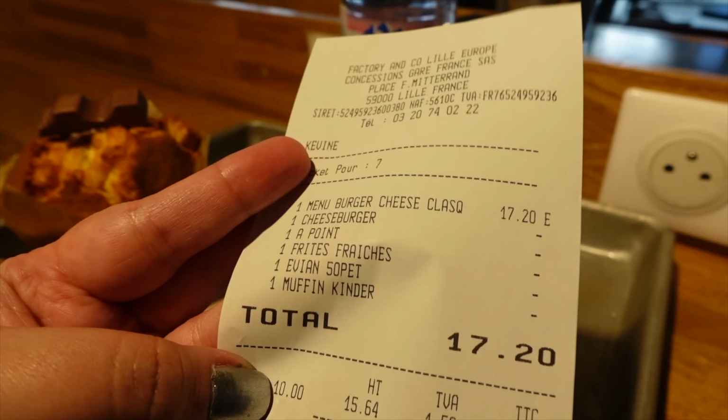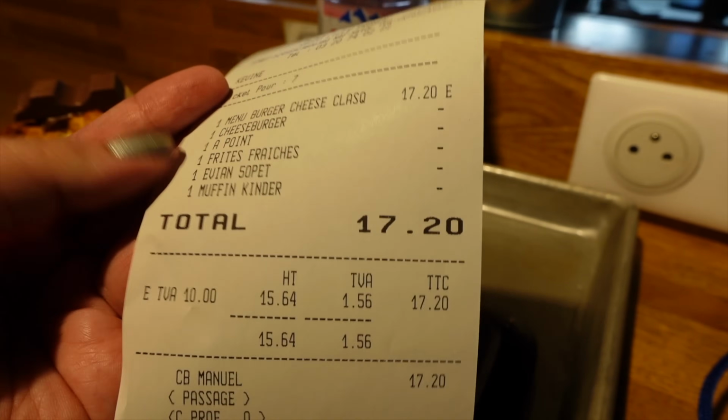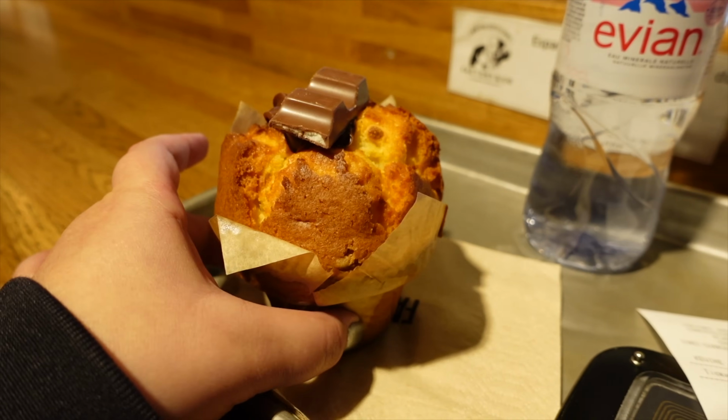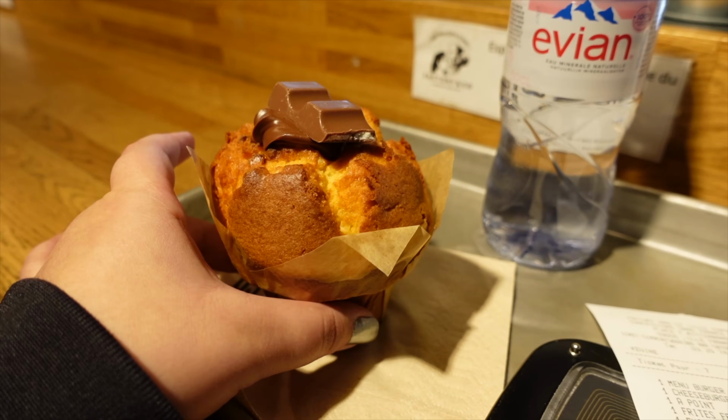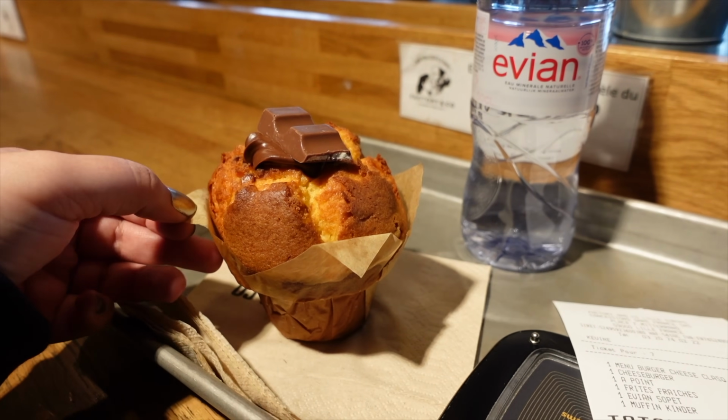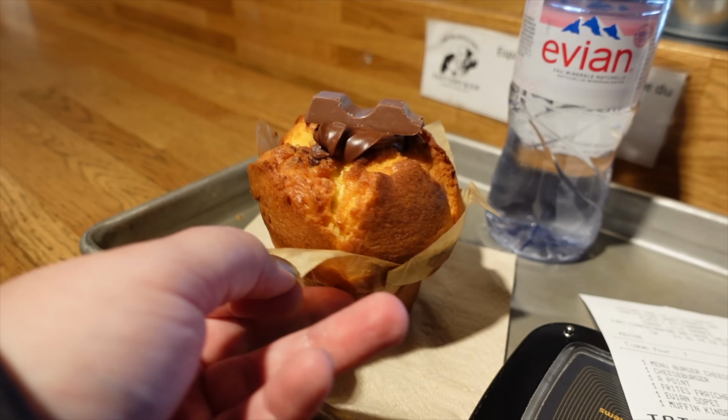And then you also get dessert, which threw me off a little bit, but then I noticed that they've got these phenomenal looking Kinder muffins. I mean, you saw the muffins earlier that I showed you, and they all looked amazing, but this one in particular, I'm a huge fan of Kinder chocolate, and I don't think I've ever had a Kinder muffin, so I'm really curious about it.